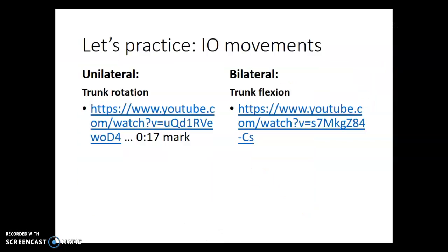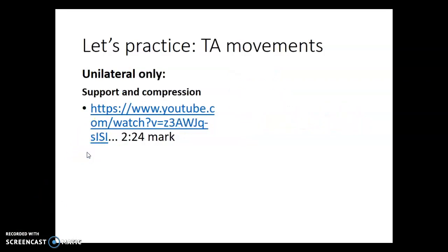So go ahead and practice those internal oblique movements. Rotate your trunk to the right, rotate your trunk to the left, and then practice your trunk flexion, which is when we bend forward. Again, you can link through to those videos. And then we've got one more video to go here real quick before our 15 minutes is up.